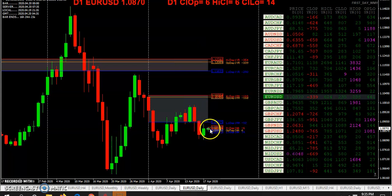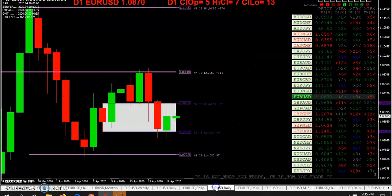We're putting in the opening range here, the first day of the week range right here. You can see the opening day of the month is here, opening day of the year right there. We have the inside bar here from 8 days ago. So we've got a long trigger at 1.0901 and a short trigger at 108.29. So that's where you look to go long, look to go short.